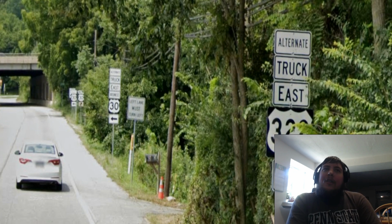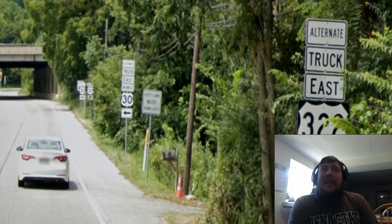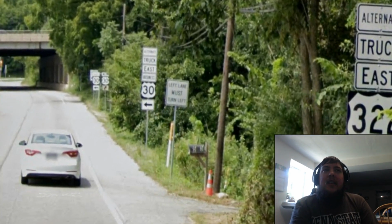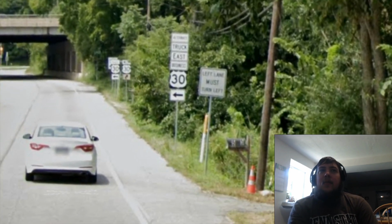But if you want to see my reaction to that, go to the eastbound video. I'll leave it up here in the corner. I had a pretty heated reaction to the absurd signage at this intersection. And going this way, we don't get that stupid sign for Exton, the sign for US 30. There is no control city for US 30 at this intersection as far as I could find.